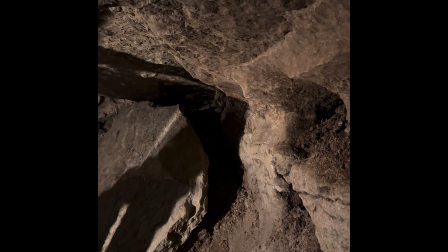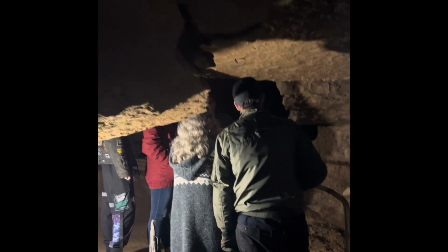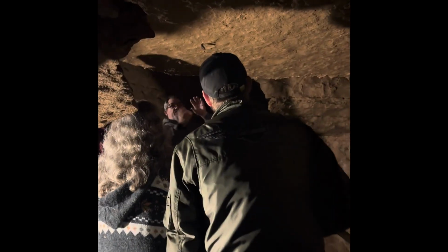This bat right up here, this is a tricolored bat. They don't like to hang in a big group. It's not a colony bat, it's a solitary bat.